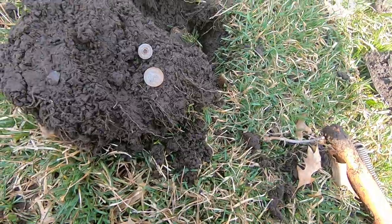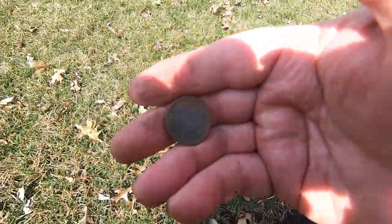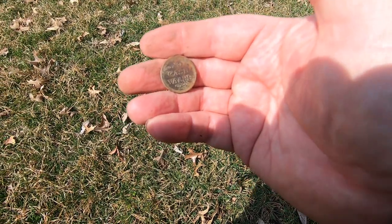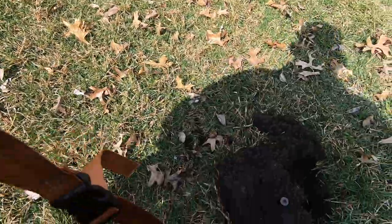Hey folks, welcome to our epic adventure. I am here at the house. I just hit a couple really neat targets. Turn around so you can see. This one's another token. It's getting light there a little bit. No cash value. Got kind of a cool design there.